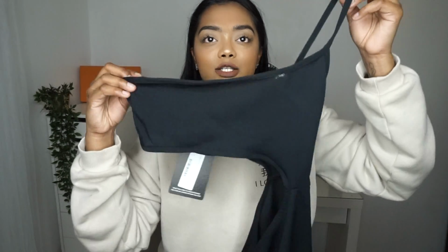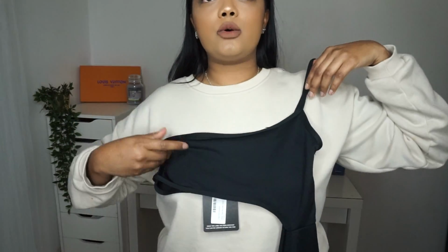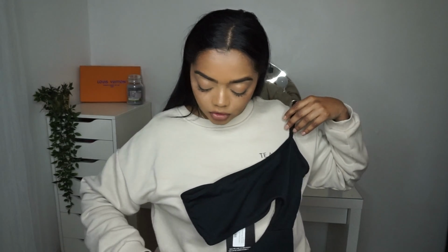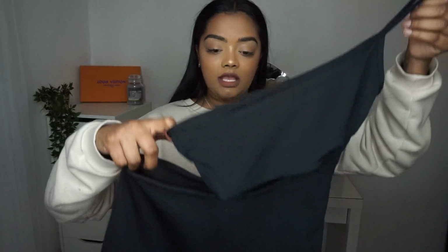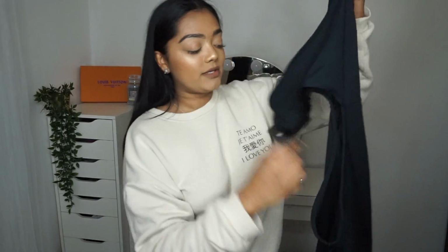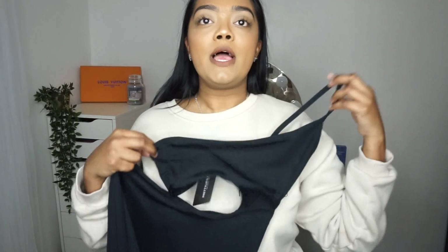So this is the top of the dress. It's actually a one shoulder, one-sided dress, so it's only got a strap on one side of the shoulder. This then goes across the body, and then there is a huge cutout, so it should look like that. It's so hard to show. It should kind of cut out at the stomach area, go around the hips, and then this should be there. But you'll see what it looks like when I try it on anyway.